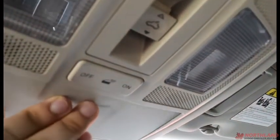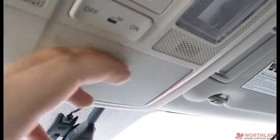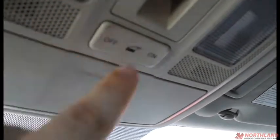And then up top we have the controls over our sunroof. We have our sunglass holder and the controls over if the lights go on when you open up the door. And that is our sunroof. It is very large, lets in lots of light. Yeah, let's take a look in the back here.